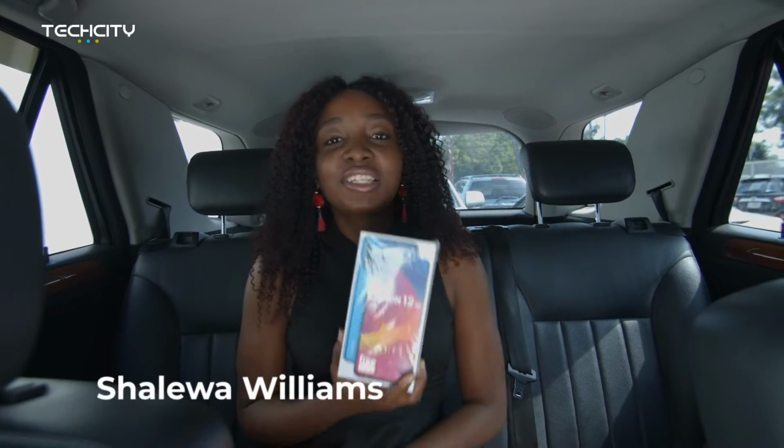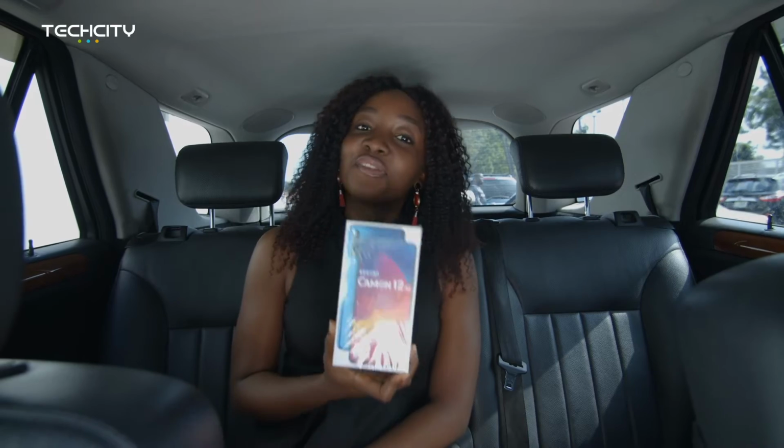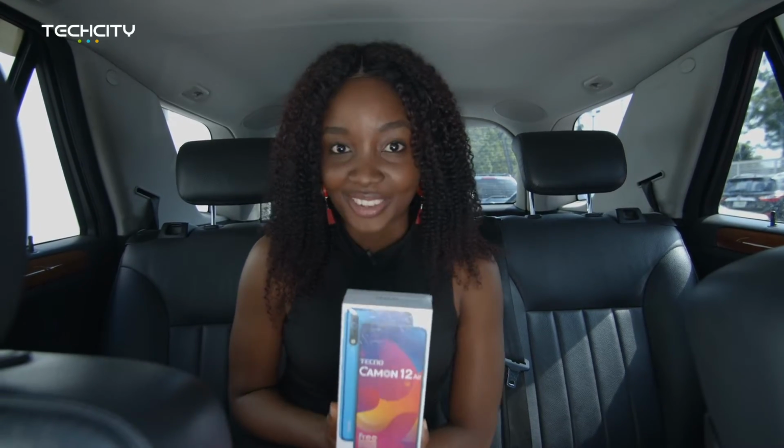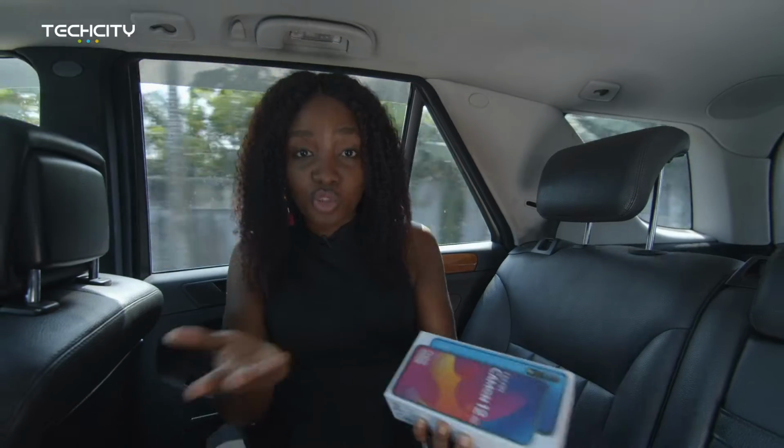Finally got my hands on the TECNO CAMON 12 Air, Tecno's latest flagship device that sports a 6.55-inch Full HD display that makes it the device with the largest screen in the CAMON series. That's an amazing screen size for playing video games and watching movies, but with the front-facing camera for most devices, you really don't get the full screen size, right?